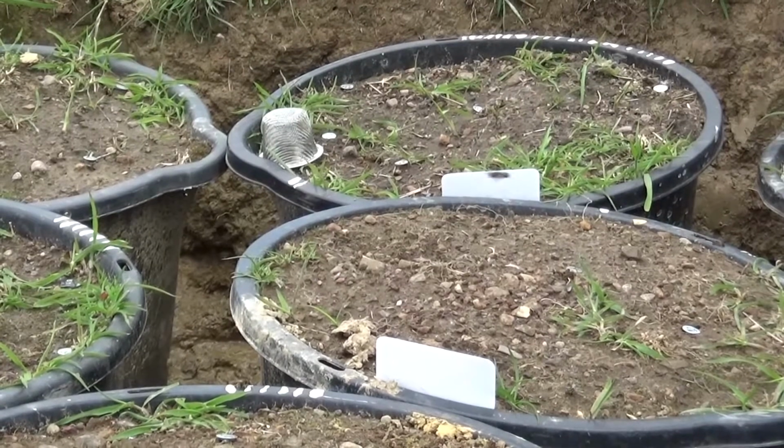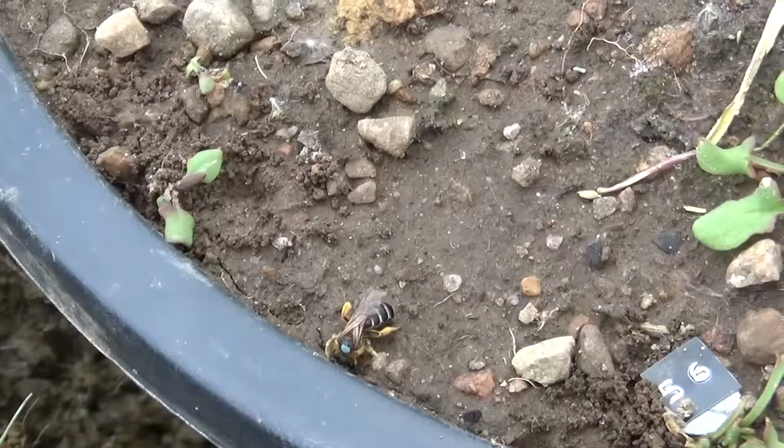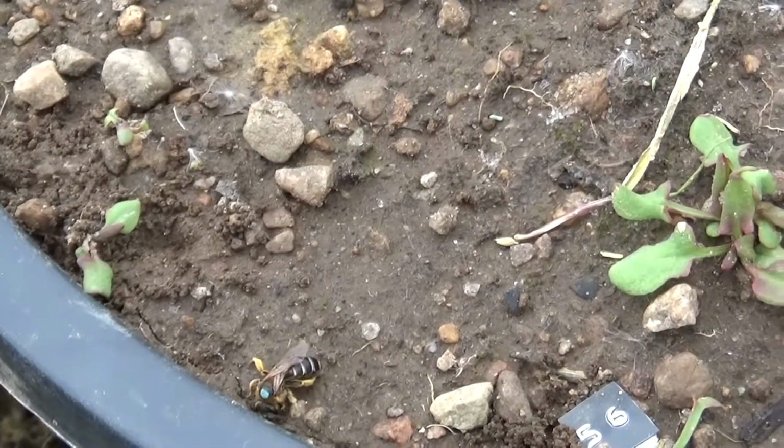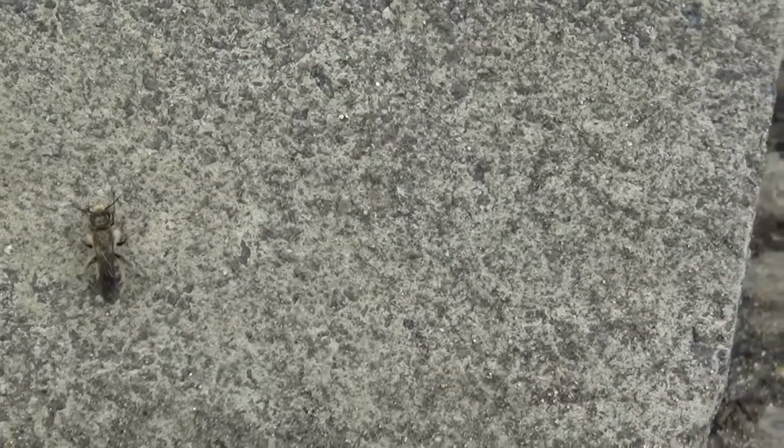There are a lot of types of bee that nest in the ground. Some of these are called mining bees because of their amazing digging skills. They dig long tunnels and bring the pollen into the nest where they make it into a little ball which feeds their growing babies.